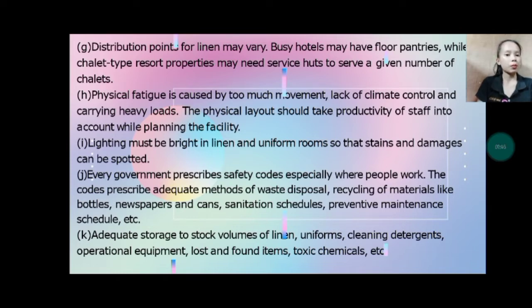Every government prescribes safety codes, especially where people work. The codes prescribe adequate methods of waste disposal, recycling of materials like bottles, newspapers, and cans, sanitation schedules, and preventive maintenance schedules. Adequate storage is needed to stock volumes of linen, uniforms, cleaning detergent, operational equipment, lost and found items, toxic chemicals, etc.